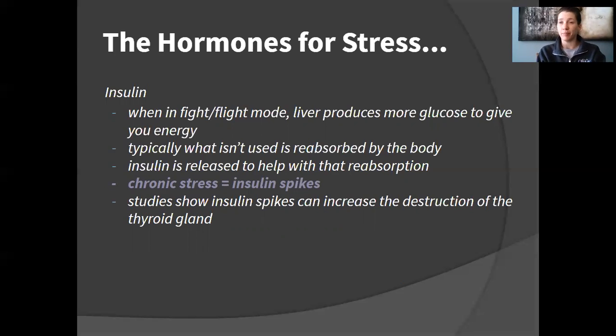Typically, what glucose does not get used in that period, the body is supposed to reabsorb, but when we have a ton floating around in the body, it can't. So insulin is released to help with that reabsorption. And when we have chronic stress, we have a lot of insulin spikes. And again, studies show that insulin spikes over time can increase the destruction of the thyroid gland.